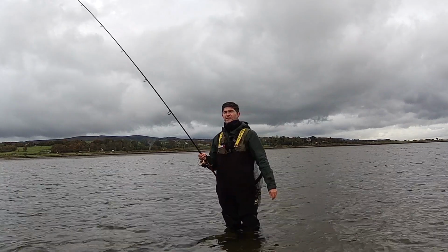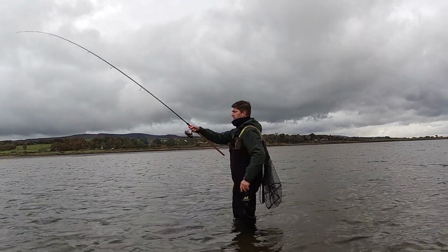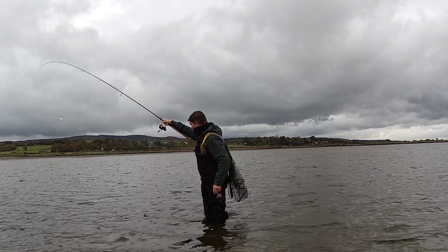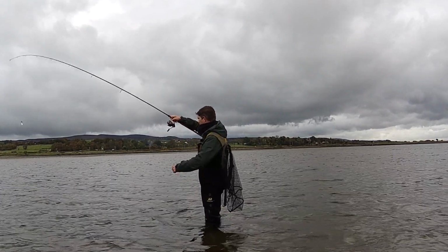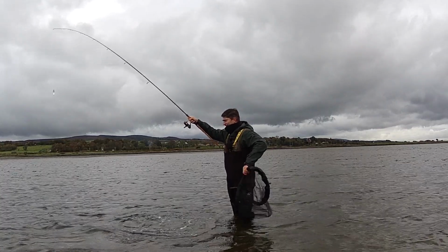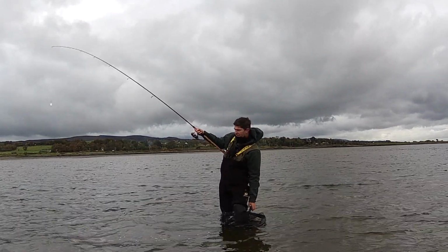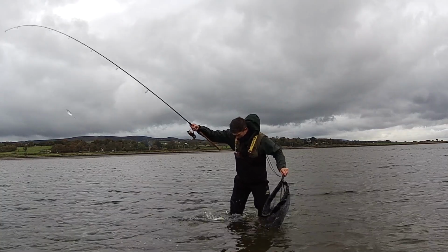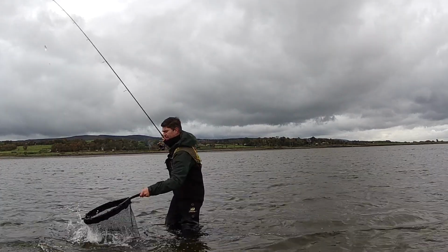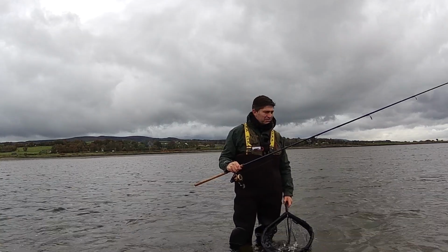Oh, it's off! No, it's not. Just shot towards me. Oh, I thought I got off there. They must have thought I was a snag. Here it is again. You're just wanting to be hooked and landed. Twice it went towards my legs. Must have thought I was a snag.